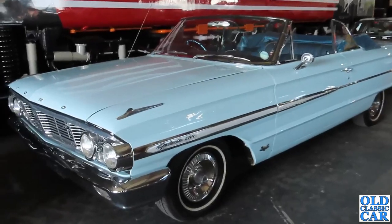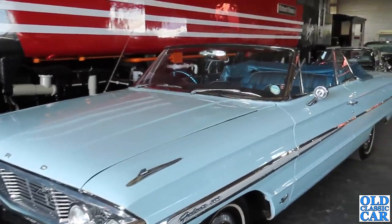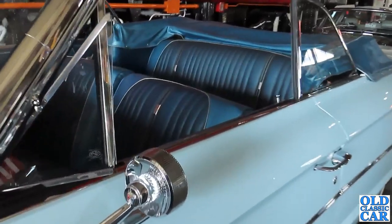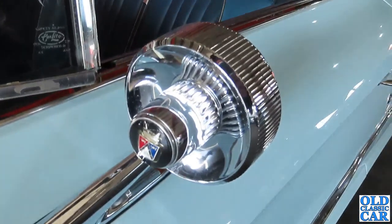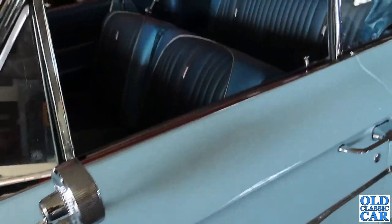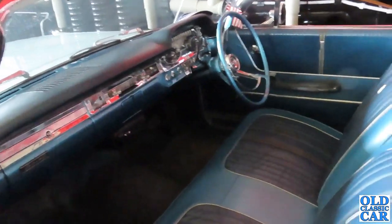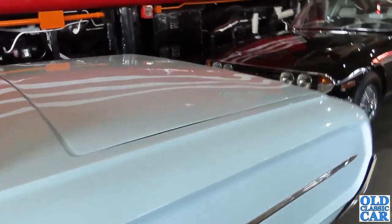Got a Ford Galaxy 500 here, fantastic. Just look at the detail, even on the door mirror. That's quite a machine, isn't it? Four seat. There's a lot of polishing there.